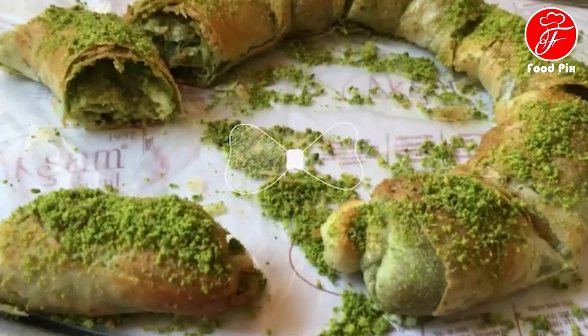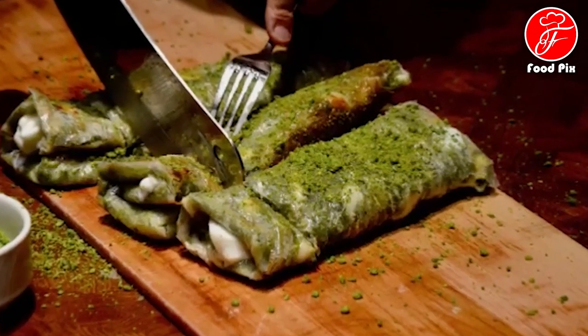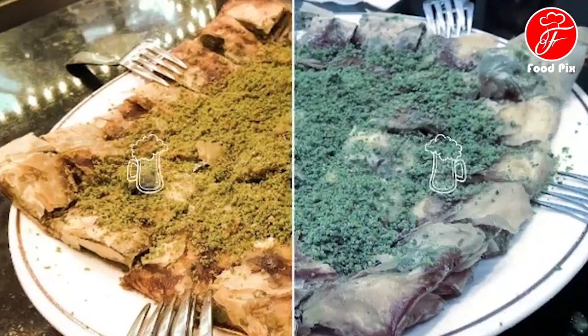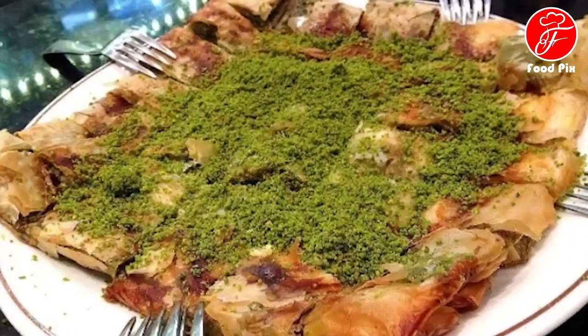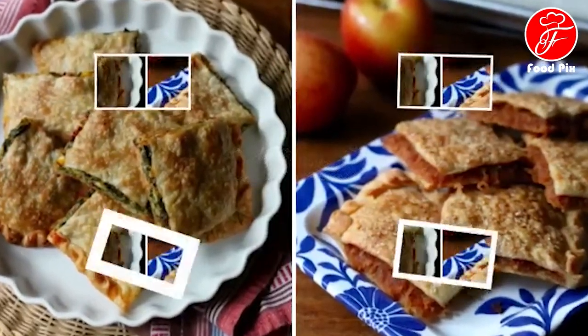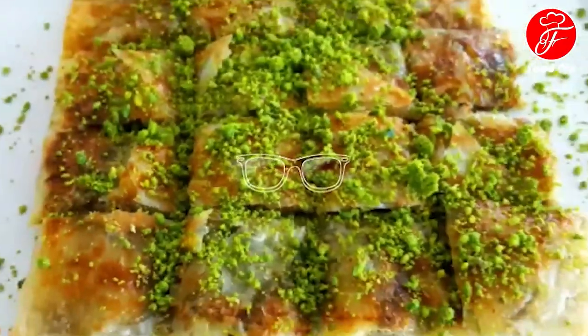Filled with pistachios and kaymak, that is the Turkish clotted cream made with water buffalo milk, these flaky, crunchy pastries must be served fresh from the oven, while they're still warm. For a perfect Turkish breakfast, have your katmer drizzled with a little honey, sprinkled with crushed pistachios, and paired with a nice cup of tea.